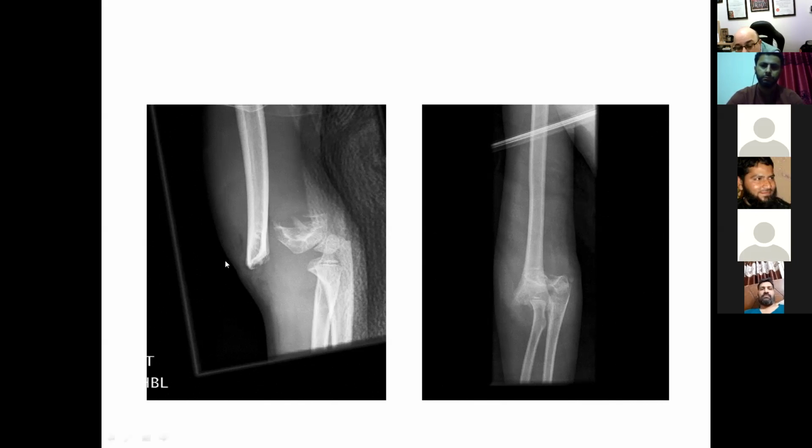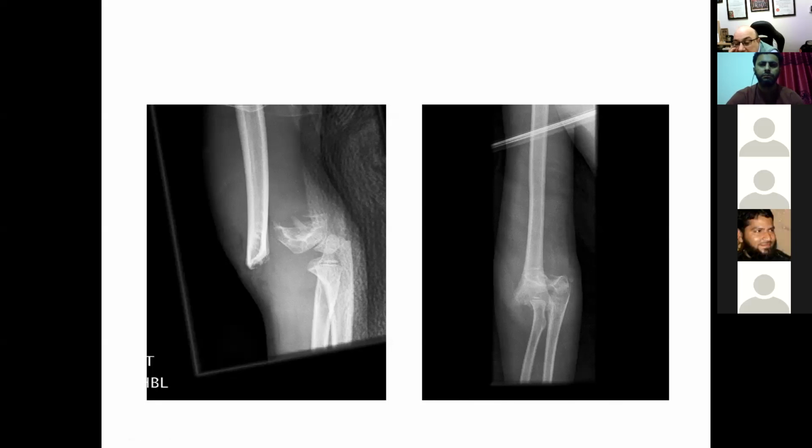So if you had a vascular problem and you reduced it and the vessels came back, what are you going to do next? If distal pulses will come back. Yes. I will check this in the 90-degree position. If it's fine, then we'll give a splint.